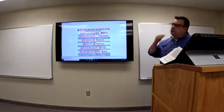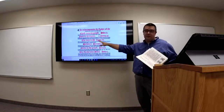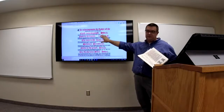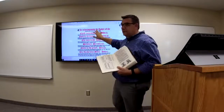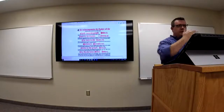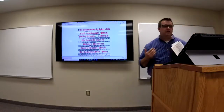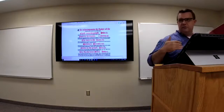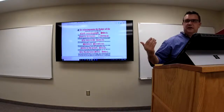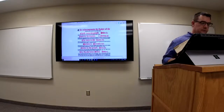Now, again, you can look at this. This is Gothic font, and this is sort of hard for us to read today in the 21st century because we're not used to looking at font like this. But I promise you that once you start looking at these Bibles and spend any time with them, you can fairly easily figure out what most of these things are saying. So let's go to the next page in your notes. Page 7.